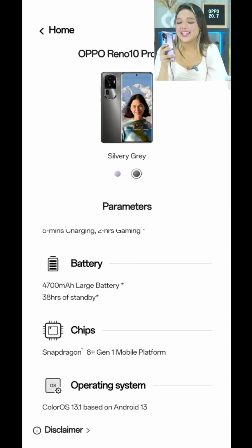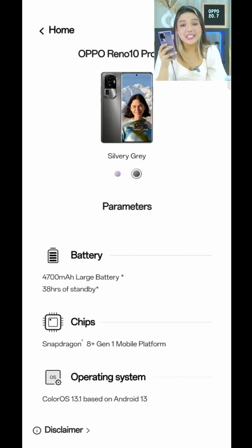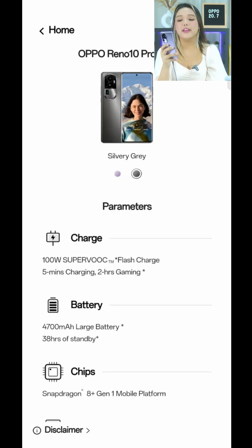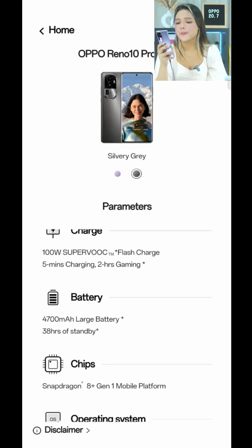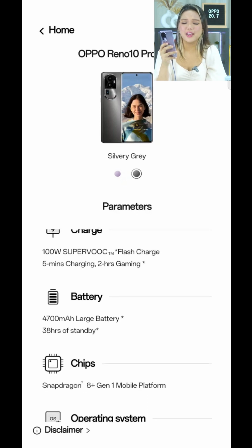Alright, so that is the battery life if you're interested. 38 hours of standby if you don't heavily use your phone. But if you're playing, it could probably last you like, I'd say 16 hours of gaming, I believe.